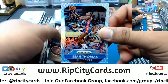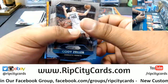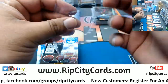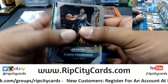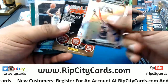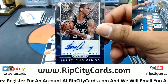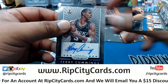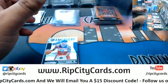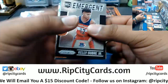Got a silver for the Pistons, Isaiah Thomas. Gotcha, Wolfie. Guess we'll find out together. Orange wave for Jimmy Butler, Jimmy Buckets, Bulls. Walter Tavares rookie, Hawks. What do we have here? There's an autograph for the Bucks, Terry Cummings. The autograph. So we got one autograph so far in four boxes.